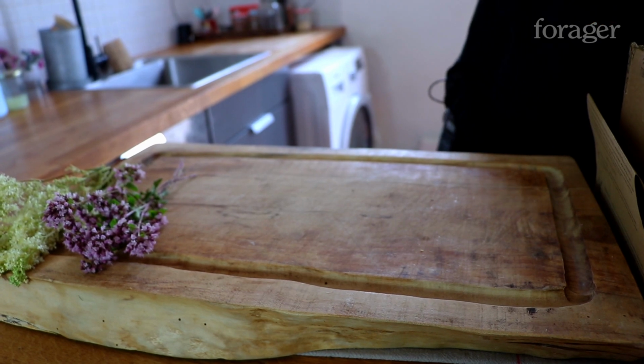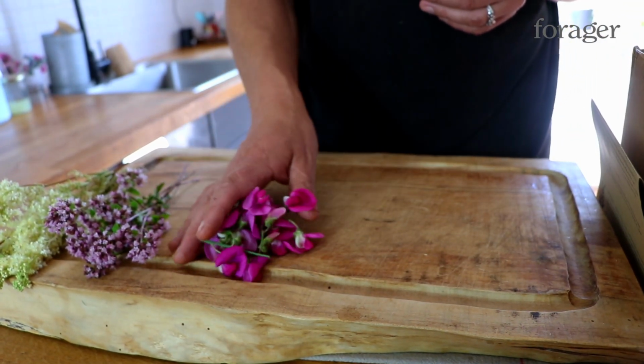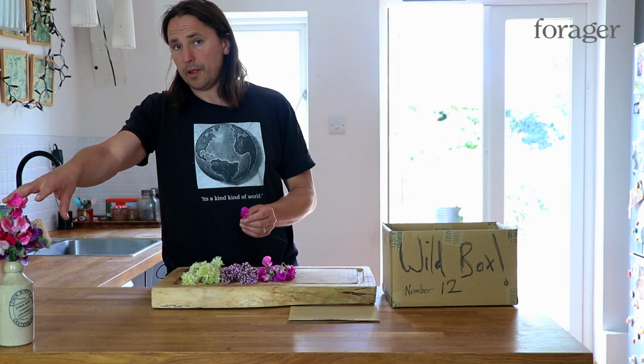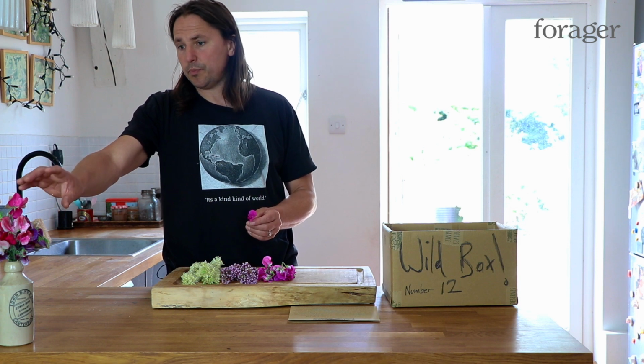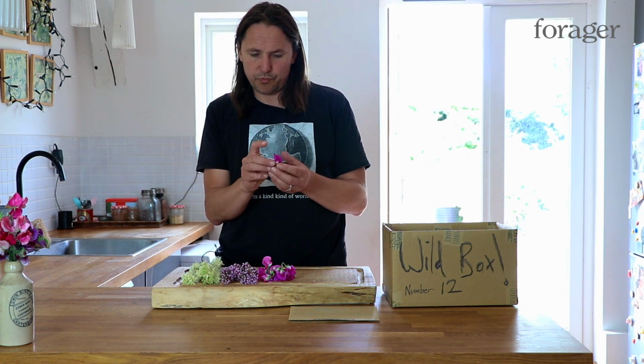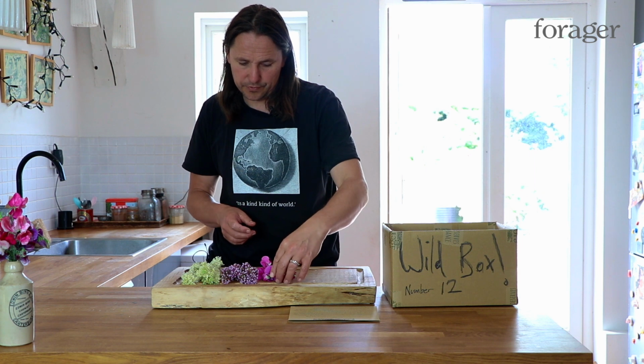These are wild pea flowers, and it's actually a plant called broad-leaved everlasting pea. Not to be confused with these sweet peas here, which are a garden plant. They're very aromatic, but not very tasty or very substantial. These have a good structure to them. They have a bit of bite when you chew on them. They're sweet and they taste like peas, very good with any kind of salad, summer vegetable dish.